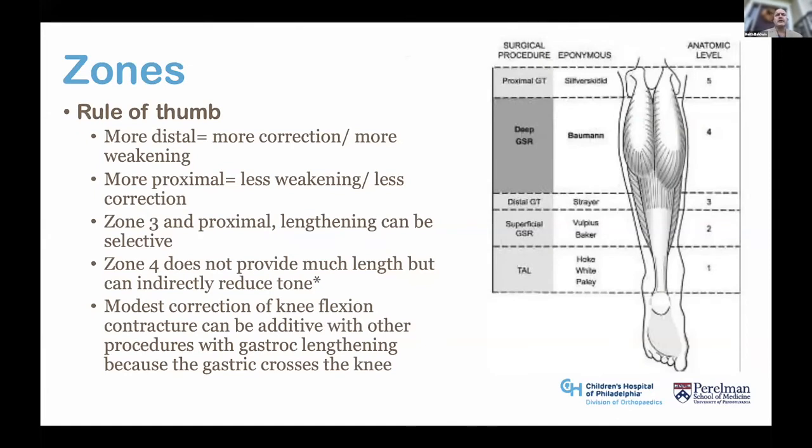So, you might decide to do a lengthening of the muscle in the back of the leg. And there are zones involved here. I would say the rule of thumb is the more distal you go with your lengthening, the more correction that you can get, but the more potential weakening you can have. The more proximal you go, the less weakening that you'll have, but the less correction you'll also have.